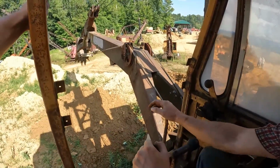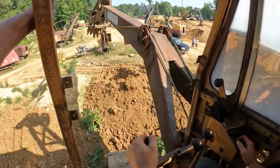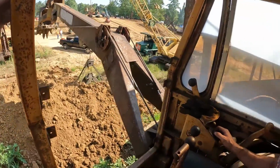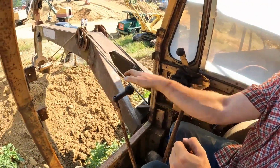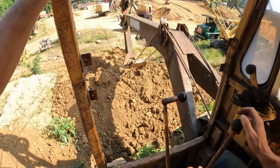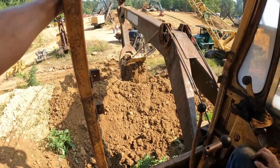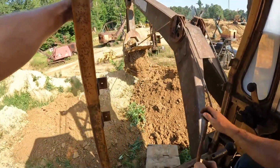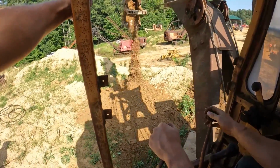Now dig the dirt and dump the dirt. We're back in the pay dirt, baby. Oh, easy on those sticks there, driver. In my drag line, none of those lock in. Yeah, that's a problem. It makes me have to work a little extra. That's why it's hard to do anything and swing at the same time, because you've got to hold those.